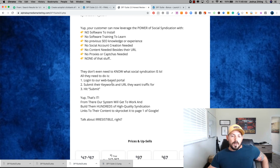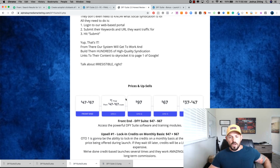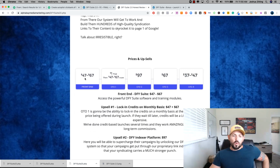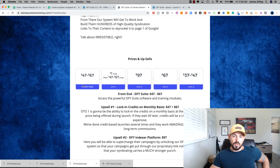So the biggest thing is literally it's 3 simple steps. You log into the software, you submit your keywords and the URL that you want the traffic to go to. The other thing about this is you can use this for your websites. That's a benefit too. If you guys are doing e-commerce, you can use this to actually rank your e-commerce sites and your products. And all you do is hit submit, and that's legitimately all you have to do with the software. So the front end, you guys, right now it's $47 because this just released today, which is April 10th. This just came out this morning, and it will be going up to $67.